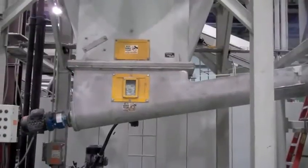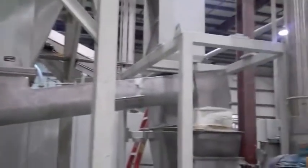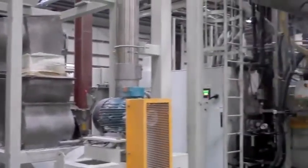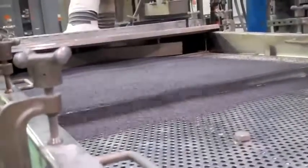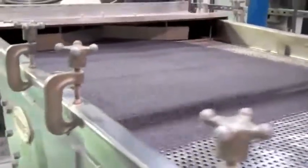Then it goes back through another extruder, where temperatures reach about 450 degrees. The purpose of so many extrusion processes is to remove contaminants and moisture and to melt the plastic so it can be made into the right size. The plastic is cut back into pellets, which are then sorted again for size and stored for use later.